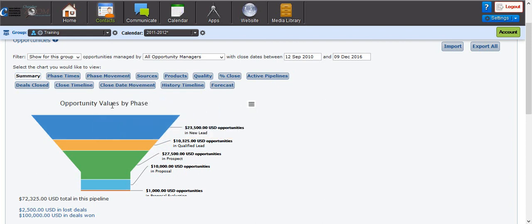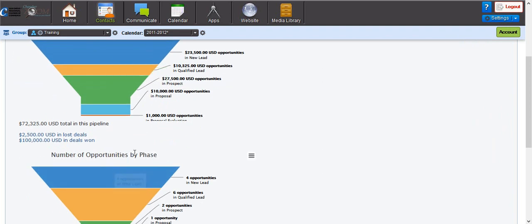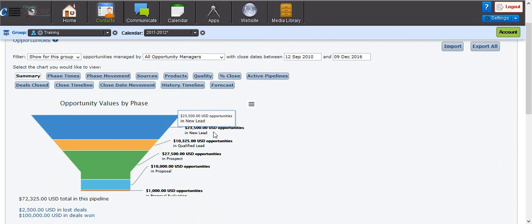And I can see their values by phase, and I can see the opportunities. So I can see there's 4 people in here. And if I close all 4 people, I'll make 23,000 dollars. And this is the value, the amount of money that they're worth if I open and close the business.